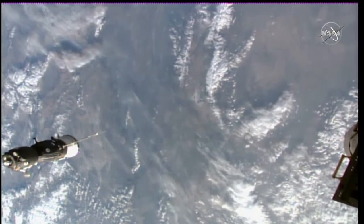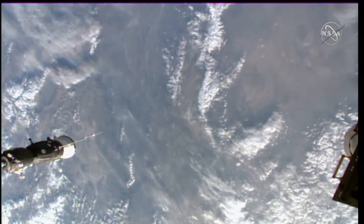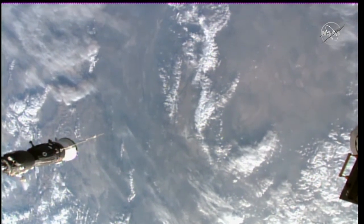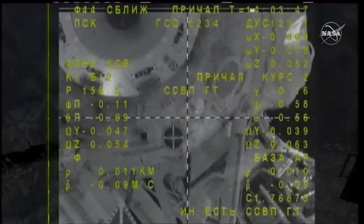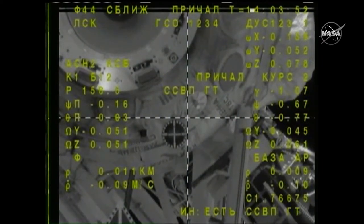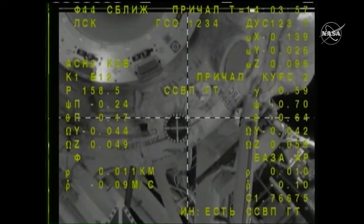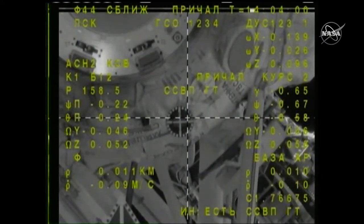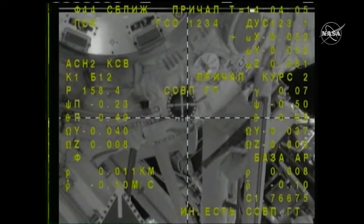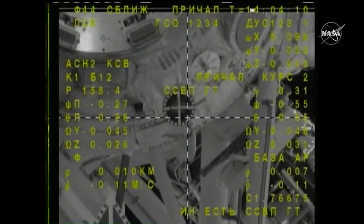The Soyuz just starting to edge behind the Northrop Grumman Cygnus vehicle. It's just about 12 meters away, so closing in on that docking port. And crosshair is aligned. And the docking target is below the crosshairs by 1 degree. You can see the docking cone just going out of the top of your view from here. This is the docking camera on the Soyuz. And it's headed for that docking target now. Just about right in the center of your screen, the circle with the cross.